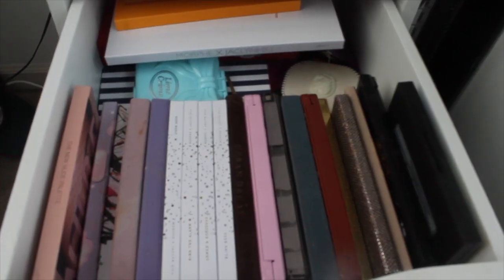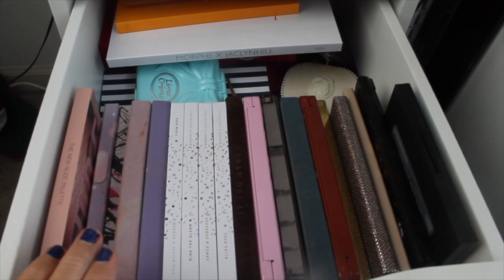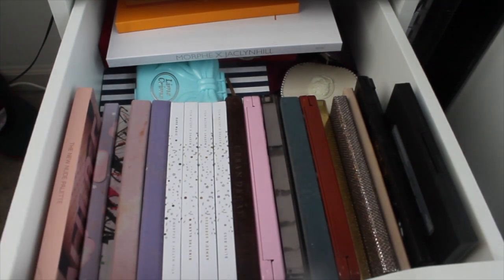Today we're back with another Shop My Stash video. I upload these weekly either on Monday or Tuesday. This is my eyeshadow drawer. We're starting off down here because I'm pulling an eyeshadow palette from here instead of the new drawer.